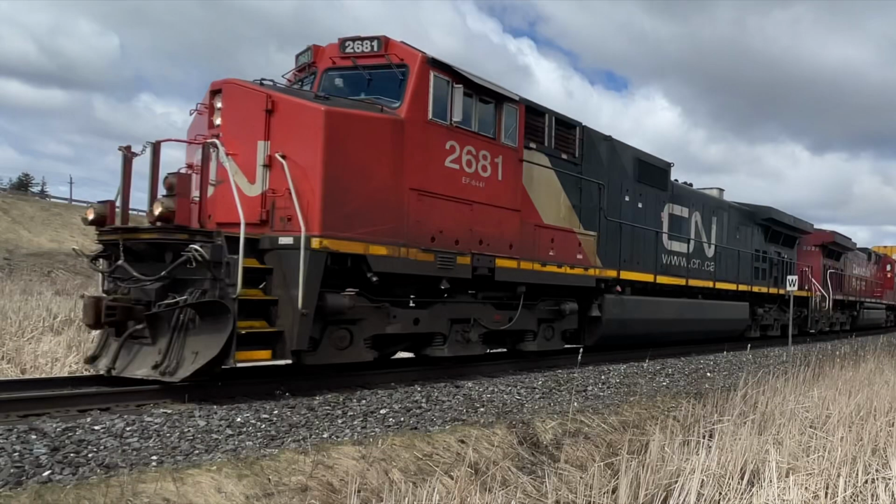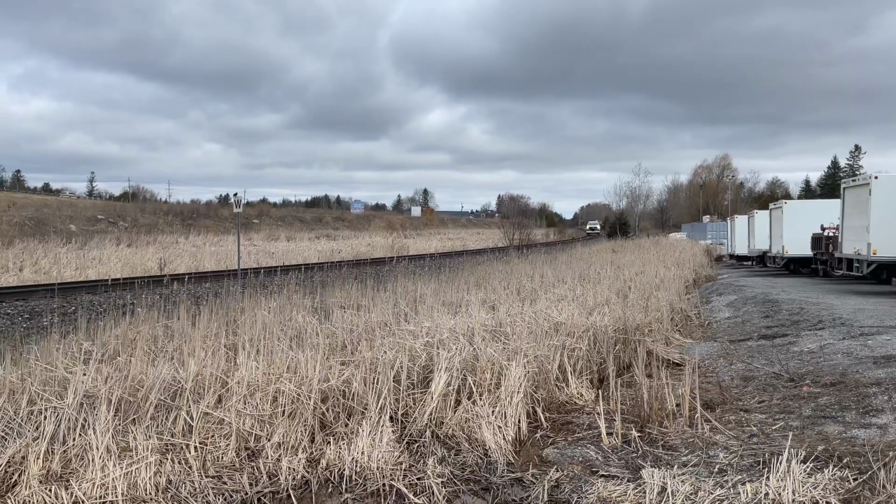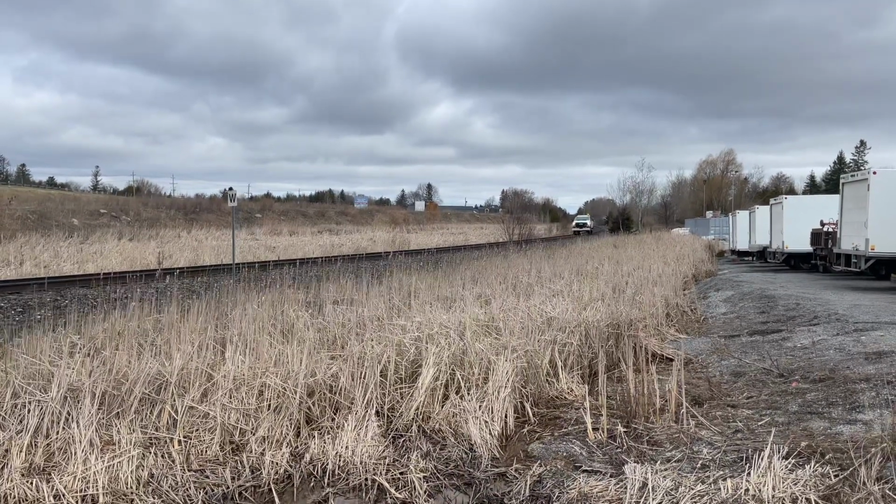Alright guys, I made a short Railfan trip to Albert Street in Miami today because I got word that there were some insane trains heading my way. Not long after we arrived, there was a high rail truck heading south, and the driver actually gave me a wave.